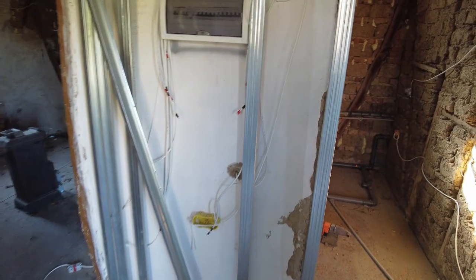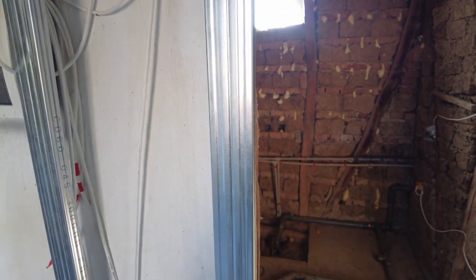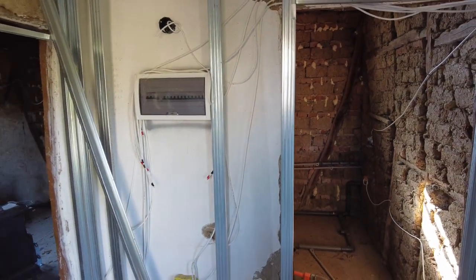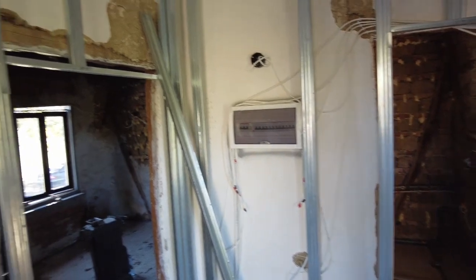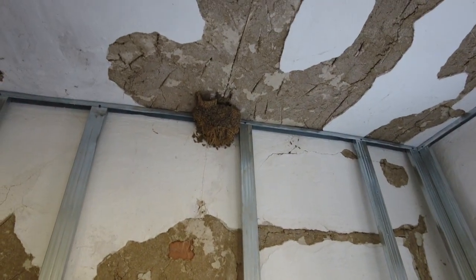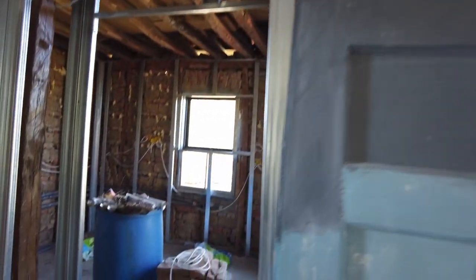Now, in this space and almost every room up here, I've put in the new stud work. It took me a really, really long time. So we've got new door openings, all around the window casings. Everything has been done here. We've had some swallows, which sort of halted me for a little while. But yeah, everything here is done.